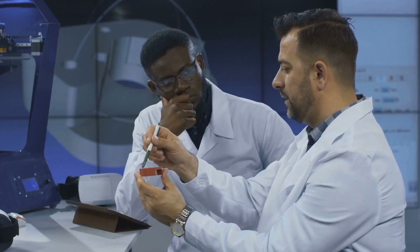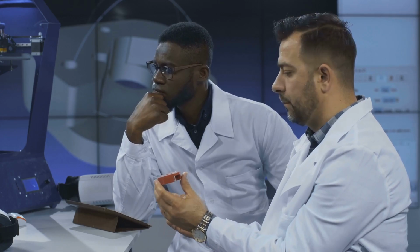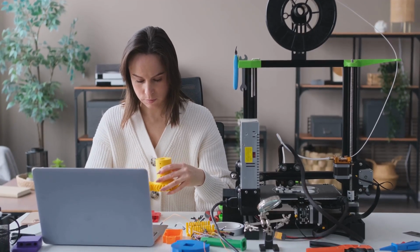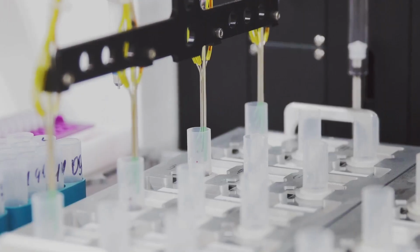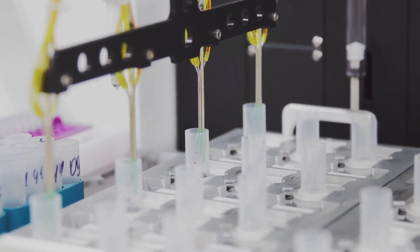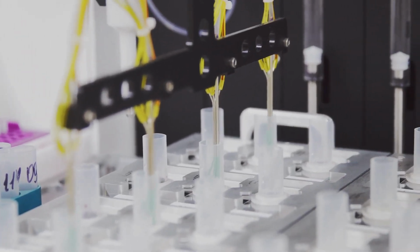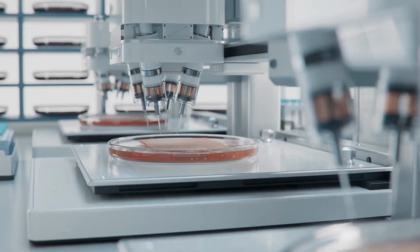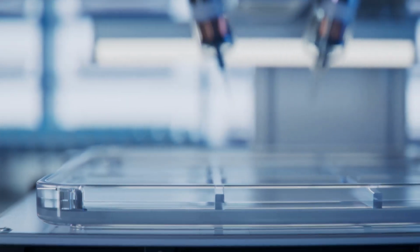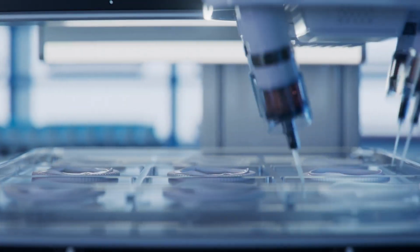Conclusion. The integration of microfluidics into the realm of three-dimensional printing is ushering in a new era of precision fabrication, functional materials, and device innovation. By exploiting microscale fluid control, researchers can create complex architectures with embedded channels, gradient materials, and dynamically tuned properties. These capabilities enable the fabrication of next-generation biomedical devices, advanced sensors, responsive systems, and specialized chemical reactors.